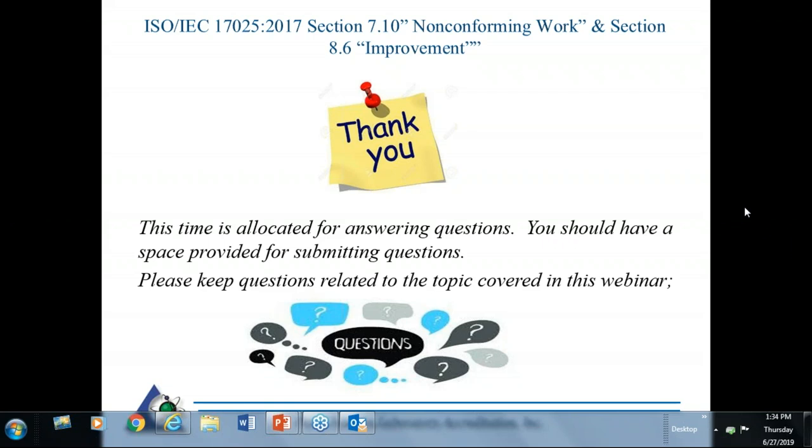An interesting question here. What is the difference between non-conforming work and non-conformity? Non-conformity is, I would say, you're not in compliance with the standard. You're not in compliance with your own quality management system.